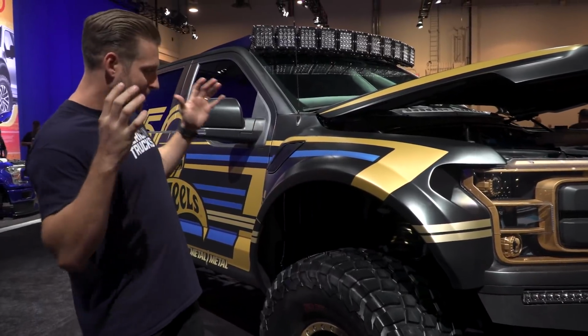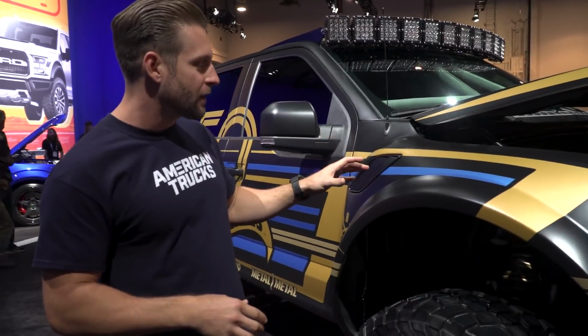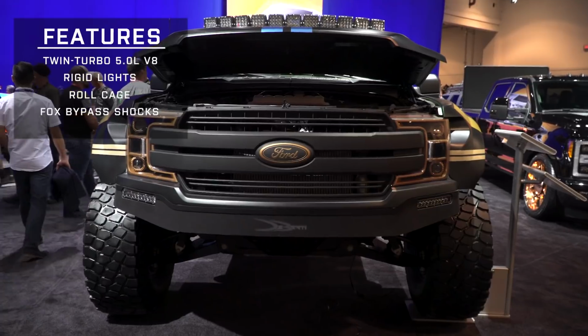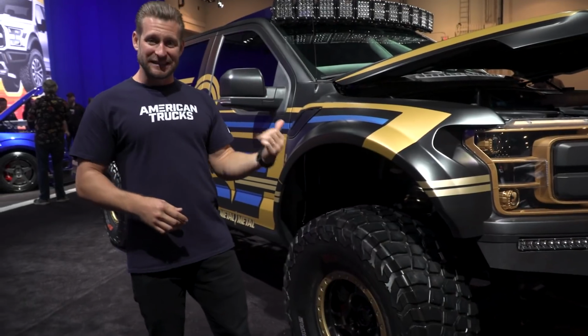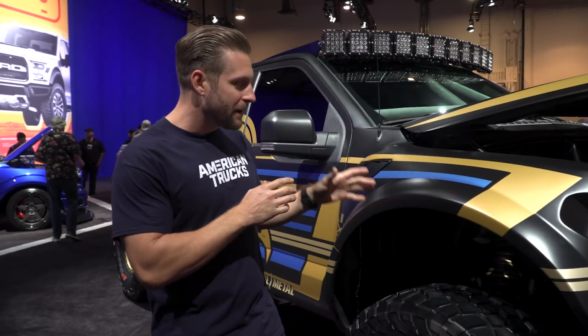And this thing is just, I don't even know where to start, right guys? So this started out life as a 5-liter truck, now twin turbo, but you see the cage in the windshield, you see the massive Rigid lights, you can even see some of the Fox bypasses under the hood. You know this thing means business. Now we had the chance to catch up with Brad, chat a little bit more about this truck and the chase truck right next to it. So let's check that out.